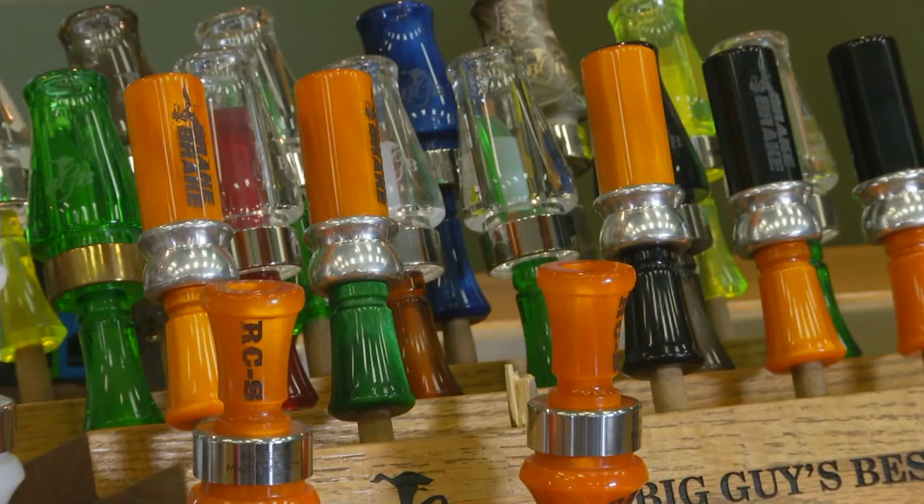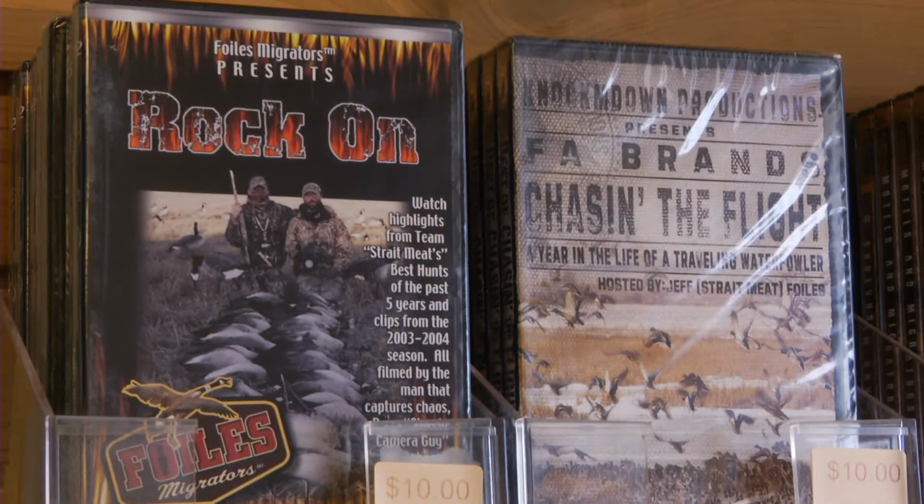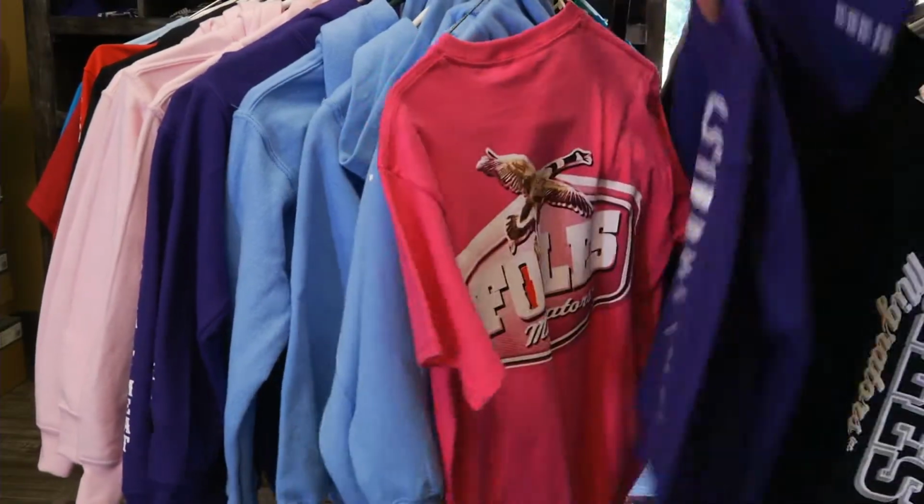We pay a lot of attention in designing the lengths and the size of the barrel and the inserts and the hole that goes through there and how the air gets to the gut system and how it comes out. And our biggest thing is taking care of our customers. Customers love to come here because we'll tune their calls for free and do whatever.